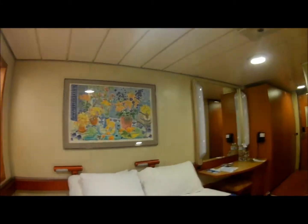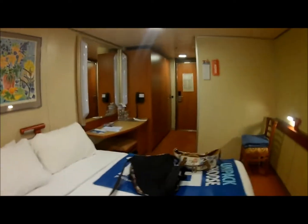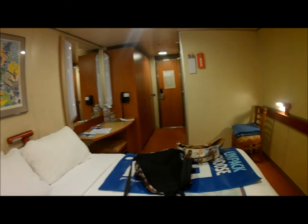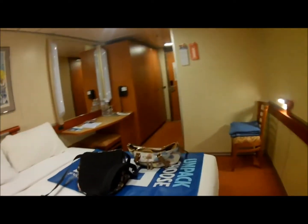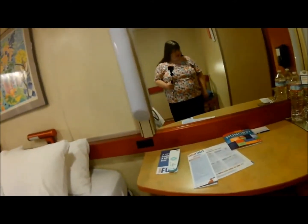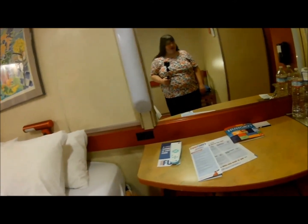Magazines. Just a wall behind here, but at least they give the illusion. This is actually pretty nice. I mean, here's the size of the room. I would say that's decent. There's a nice desk here so I can work. I can put my laptop right here. There's no fridge in this room, but that's okay. I don't really use it.